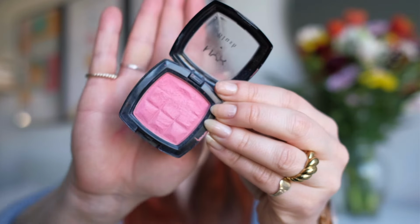It is now early April while I'm filming this, so I have had the 4th blush in this roulette for a little bit now, about a week, and so I will talk a bit about that, but obviously I still have a few more weeks to get more use out of that blush. So this is the NYX blush in Bourgeois Pig.